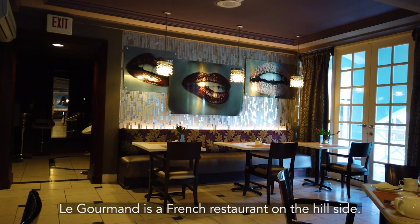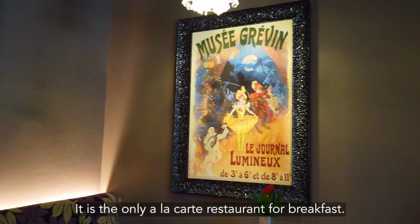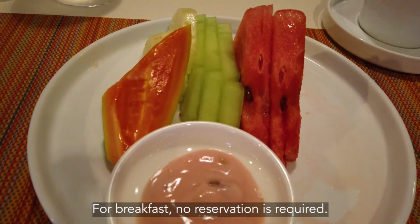Le Goumand is a French restaurant on the hillside. It is the only a la carte restaurant for breakfast. This is our favorite restaurant. For breakfast, no reservation is required.